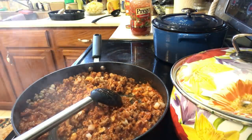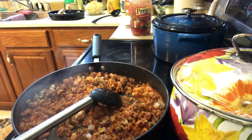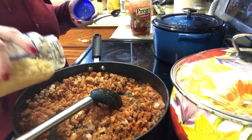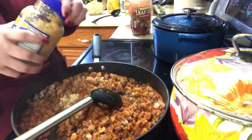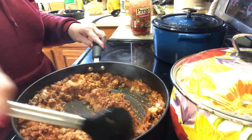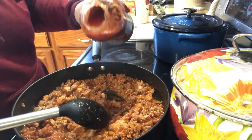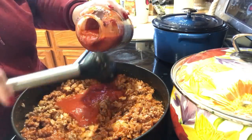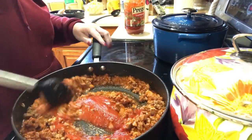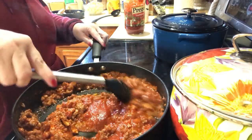And I'm going to add some minced garlic, and this is just something that I have on hand. And I'm going to say at least 2 cloves of minced garlic, but I just eyeball it and pour some in. And I want it to be a little saucier. So just to whatever you like to taste.